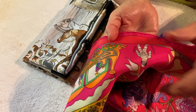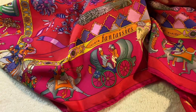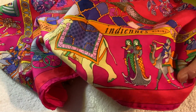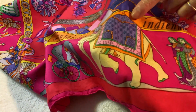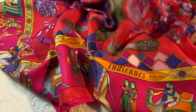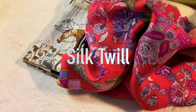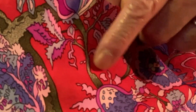Another is the title of the scarf, which is always present, like a piece of artwork. They are always named. So this one is named. So this is the title. Like here, this is what I mean by the detail. Every little line, every border is clearly defined. Another way to tell is also the texture and the thickness. This is a silk twill, so you can actually see the fabric, the lines, and it feels much thicker.